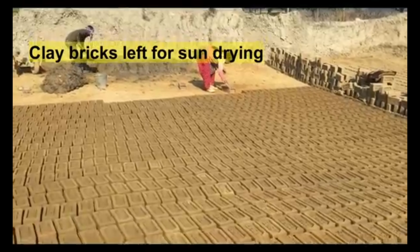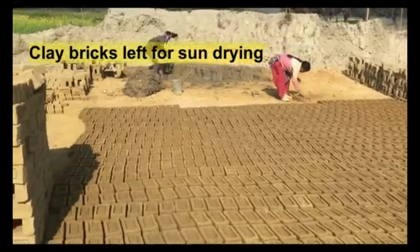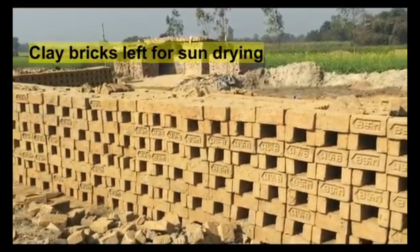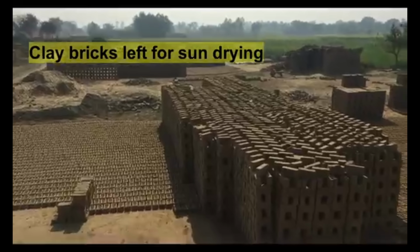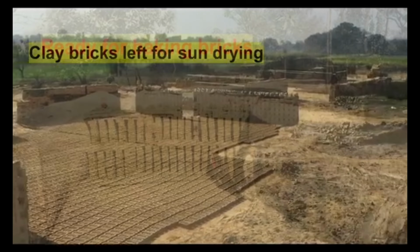Backbreaking work, I swear. And okay, left in the sun for drying. For sun drying on the ground. So how do you do it in Limerick, Ireland? How do you do it in Siberia? They have tons of bricks out there. I swear it doesn't make sense.